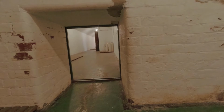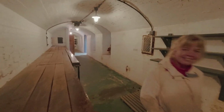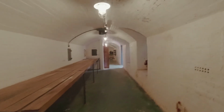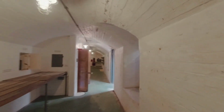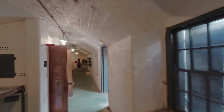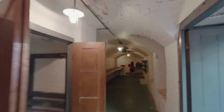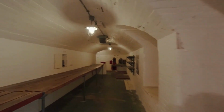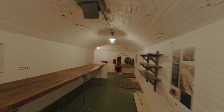That was where they pushed them through. Didn't know this bit down here, did you? Oh, yeah. I think them guns are from the First World War, 1900 something. Can't read it properly. This must be where they did all the powdering or whatever. I don't know.